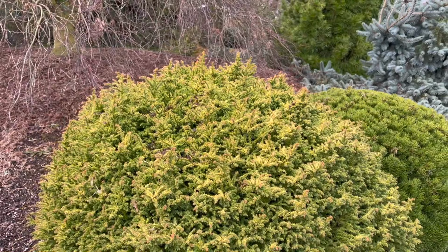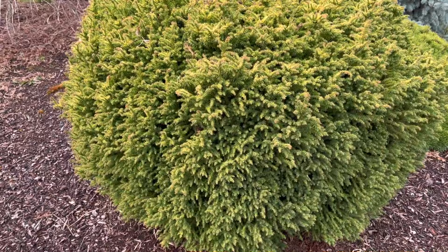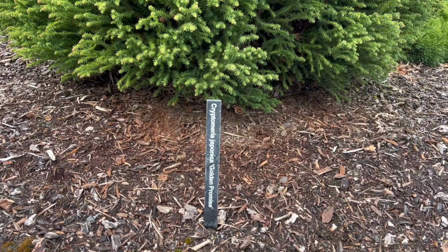And I'll point out a few things like that just for your guys' interest. Plus the rock right there, you got a little bit of a glimpse of it. It's kind of the same shape too. So you've got three things very tightly placed together in similar shape. But beautiful plant, beautiful year-round color as well.